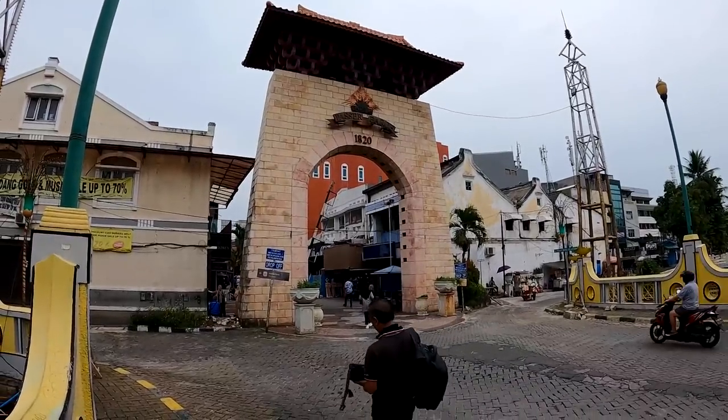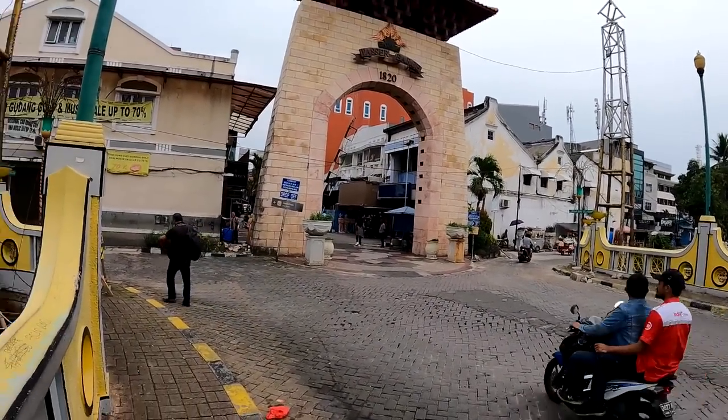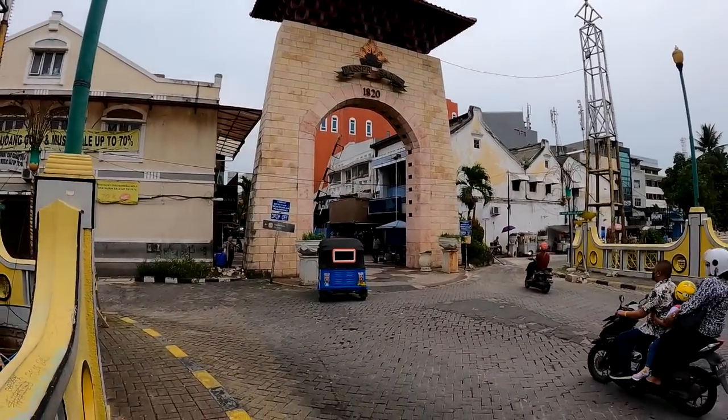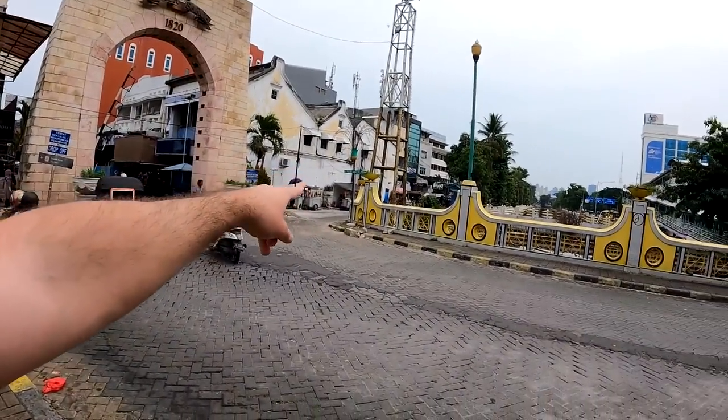Here is Pasar Baru. Some of these buildings were made in 1820, so it's going to be good getting a look at the old architecture of Indonesia, but 1820, that's literally two centuries away. There's plenty of shops in there, plenty of stalls, plenty of street food on the side, just over here as well.